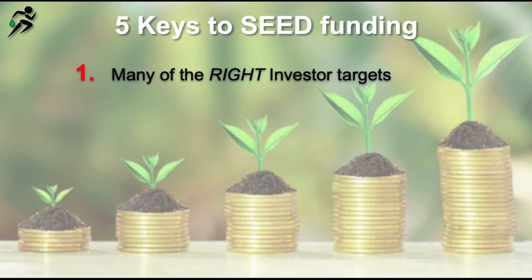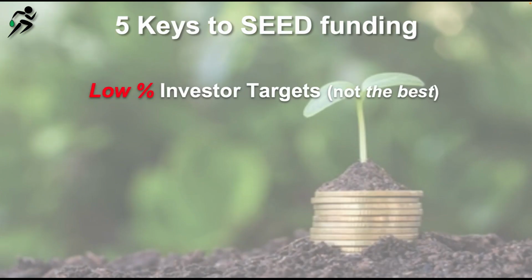Now let's start with the right investor targets. You can say anyone who writes you a check is the right investor, but you can't afford to waste time going after investors where there is a low percent to 0% chance of them making an investment. So I'm going to review some low percentage targets first, and then I'll give you several examples of right investor targets for seed funding. As we go through this list of low percentage investor targets, remember this is not absolute and there are always exceptions.